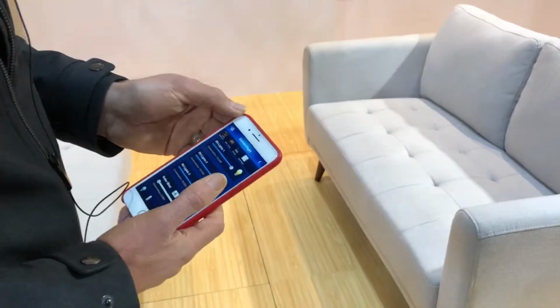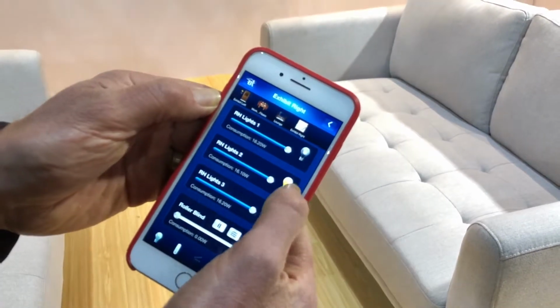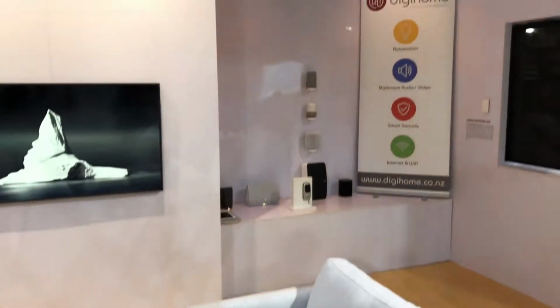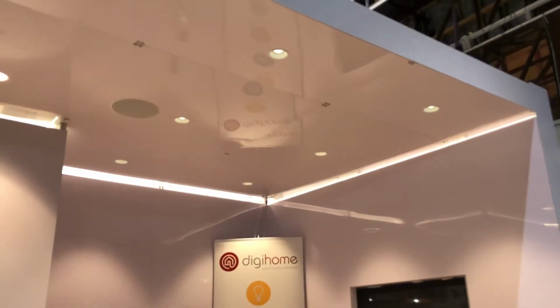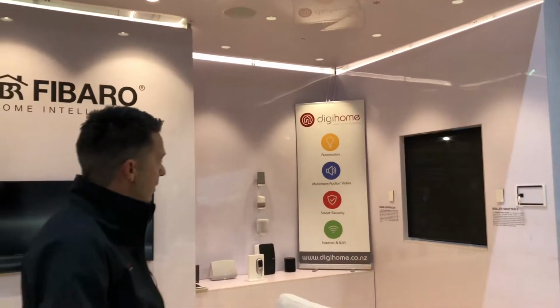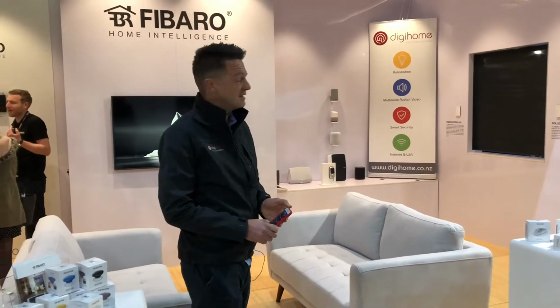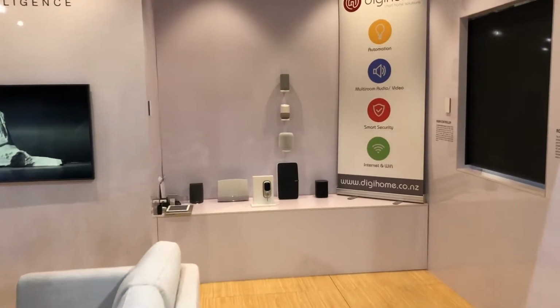Up in the top right corner of the stand, we can do this directly from our smartphone. We can turn the lights off, or we can dim them to preset levels. Now we're able to do this from smartphone, we're able to do this from motion sensors when you walk in and out of rooms. We're able to do this from talking to some smart speakers, which we'll go and have a look at soon. But come on over to the window here.